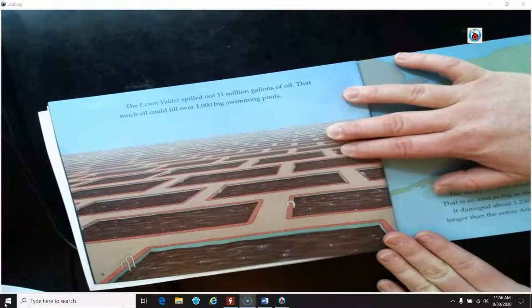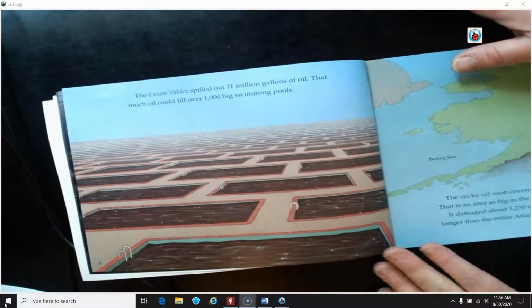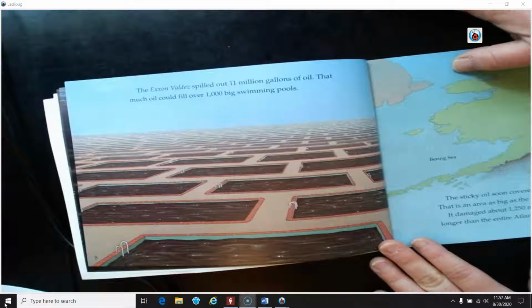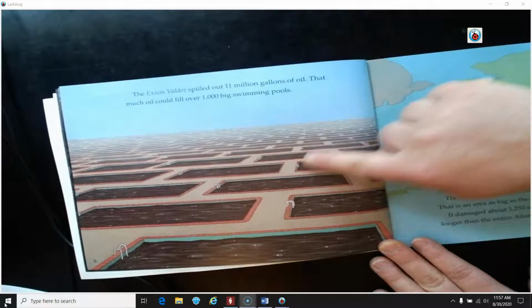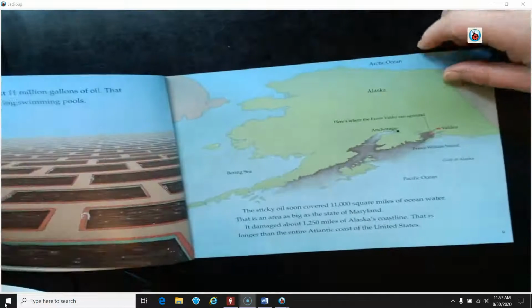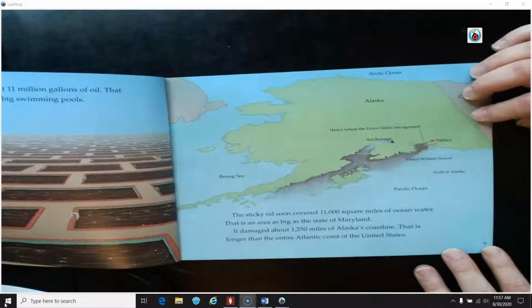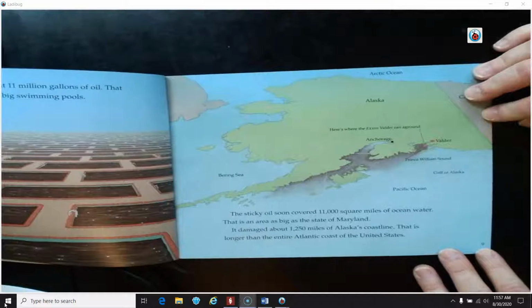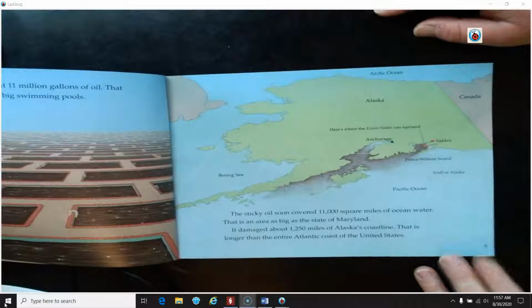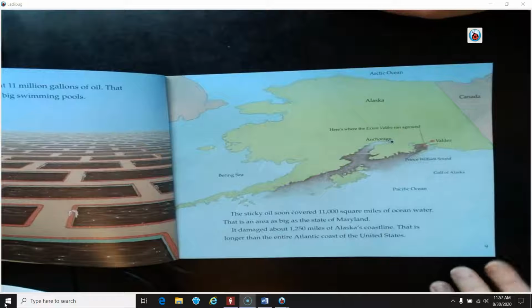The Exxon Valdez spilled about 11 million gallons of oil. That much oil could fill over 1,000 big swimming pools. Look at all these swimming pools filled with oil. That's a huge amount. The sticky oil soon covered 11,000 square miles of ocean water. That is an area as big as the state of Maryland. It damaged about 1,250 miles of Alaska's coastline. That is longer than the entire Atlantic coastline of the United States.